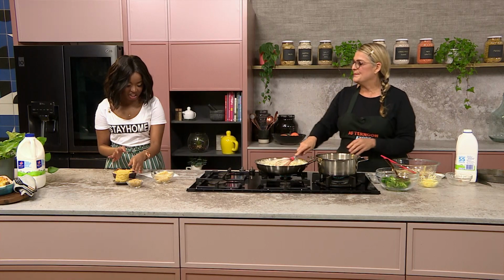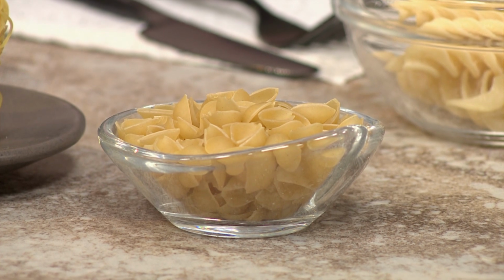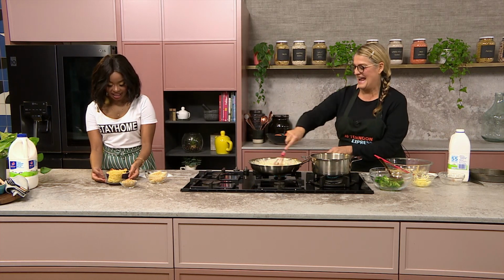Okay, and then you have another fan favorite, the shells. Yeah, it's like beautiful small shells, but you also get beautiful big shells like this. We can put stuff inside. Wow. And then that is angel hair. Angel hair. Okay, brilliant.